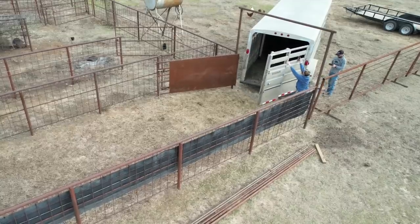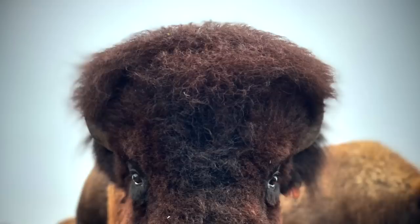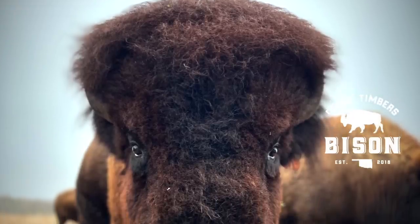Kind of emotional. Two of these mamas in here are from my original herd when I very first started in 2018.